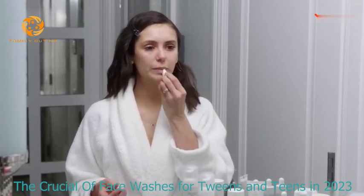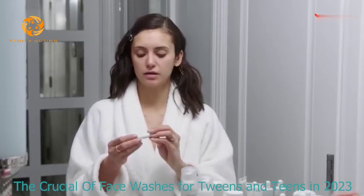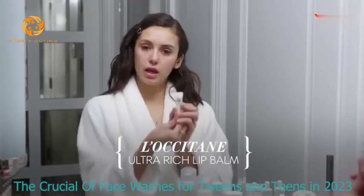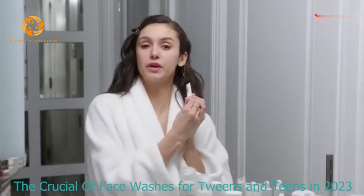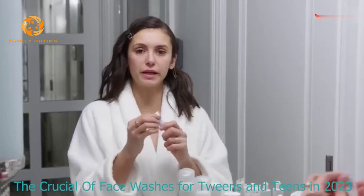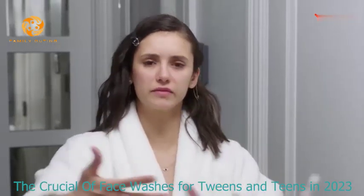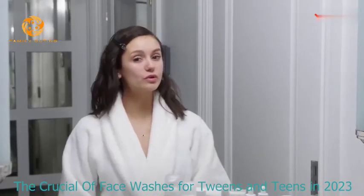Next up is lip moisturizer. I like to let my lips get some face cream as well. Face cream on the lips. This is a L'Occitane en Provence, which if I have to be honest with you, I got one of those little travel size things on the plane. Stole this from the airport, not from the terminal. It's a good thing.